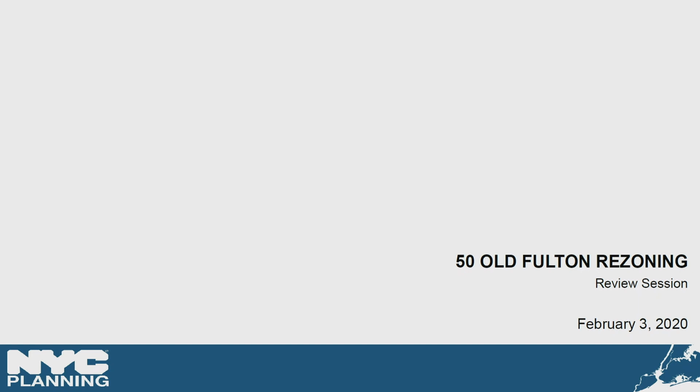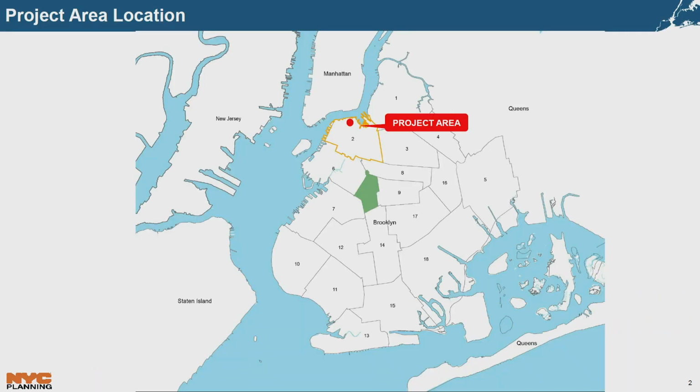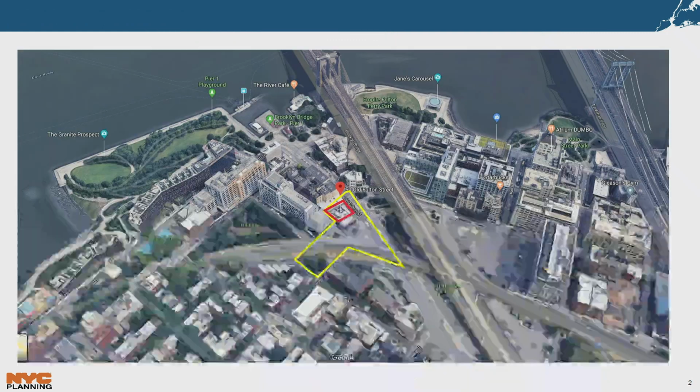Good afternoon. This is a private application by All West Old Fulton LLC for a zoning map amendment to rezone the project area from M2-1 to M1-5 to facilitate the development of a 5-story commercial building with retail on the cellar, first and second floors, and offices on the 3rd through 5th floors in Fulton Ferry, Brooklyn, Community District 2.